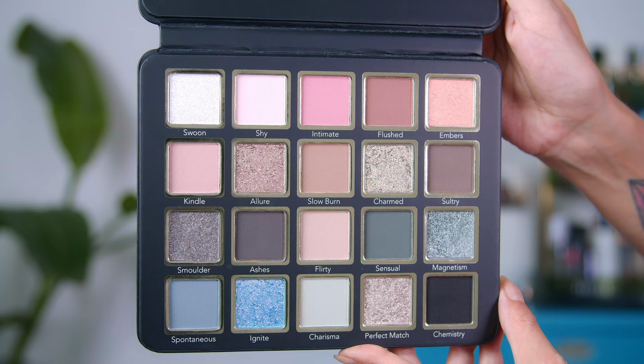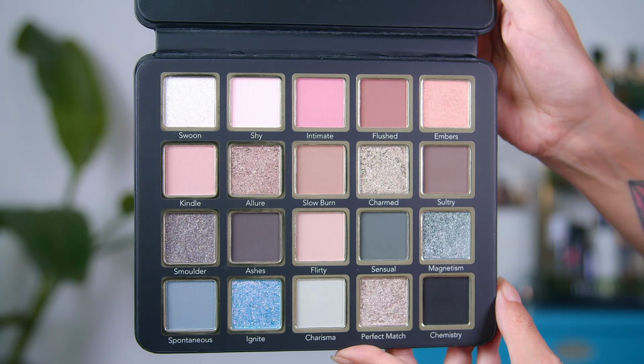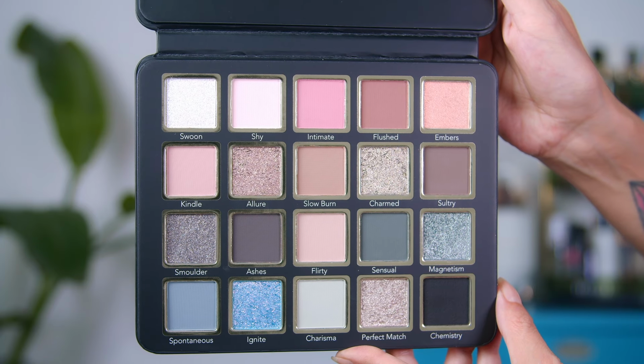I love their formula. My last ranking, this brand also ranked up pretty high. Don't want to spoil it in case you've not seen that video and you want to watch it after this one. I'm just saying, I really adore the quality, the price point of this British brand. I really enjoy this type of color story. You can get me with a beautiful, cool-toned, neutral eyeshadow palette.